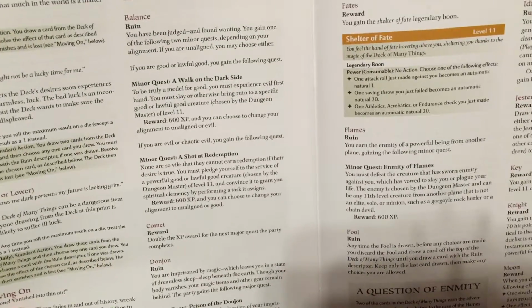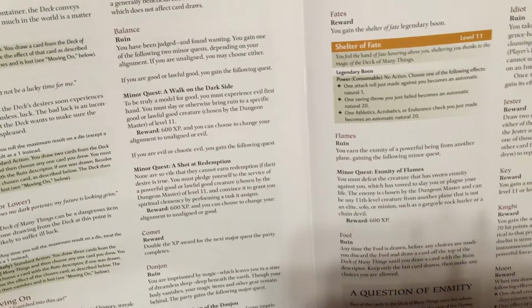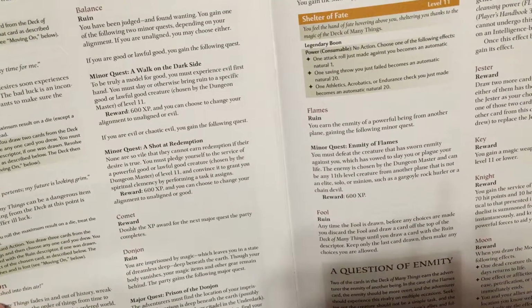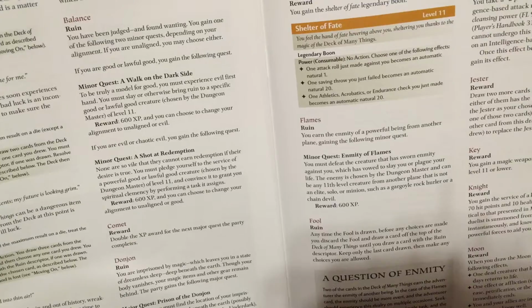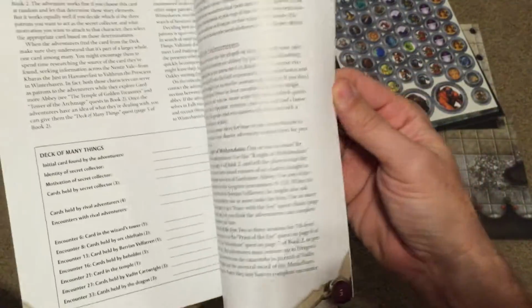Like, what would be a really bad one? Balance. You have been judged and found wanting. You gain one of the following 2 minor quests depending on your alignment. That's pretty cool. Oh, man. You must slay or otherwise bring ruin to a specific good or lawful good creature. Reward. You can choose to change your alignment to unaligned or evil. That's really good.